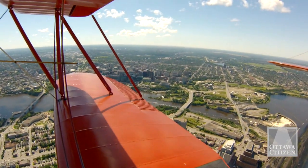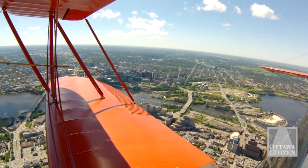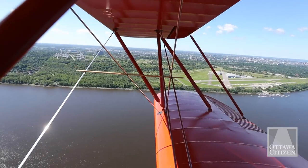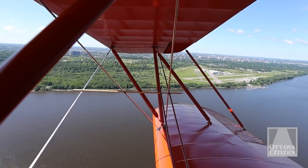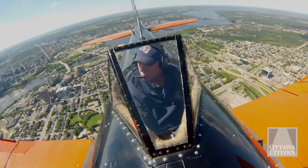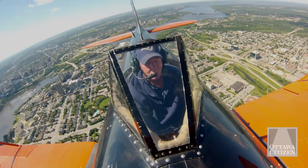And after the First World War, pilots came back from the war and looked for a reason to fly. So they used to go to farmers' fields and hop rides to the local people. We can't land in farmers' fields anymore, but we can do the next best thing, which is fly out of Carp. It's got a very rural kind of feel to it. And we can get you over downtown Ottawa, or downtown Canada and the Canadian Tire Centre for a reasonable price. It's a lot of fun.